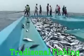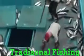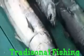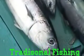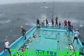Pole and line fishing is a selective and therefore more sustainable way to catch tuna. Only fish of a certain size are caught, leaving juveniles to grow to spawning age and replenish the stock in the future. Small bait fish are thrown over the side of the boat to lure the tuna to the water surface. The fishermen use the acceleration of the fish as they race to get their prey, hook them and fling them onto the ship's flat deck.